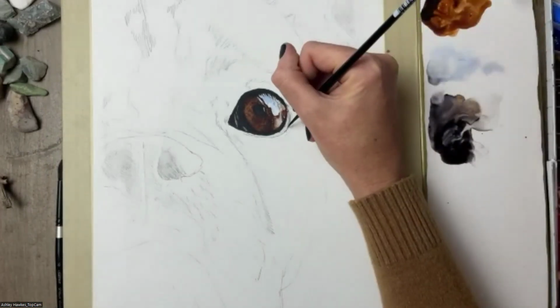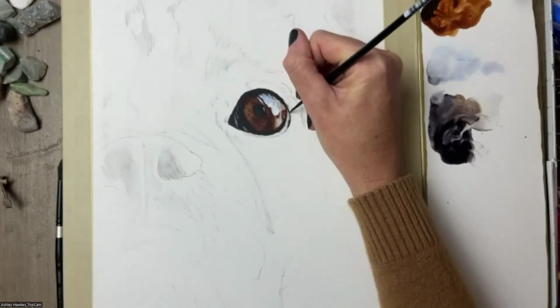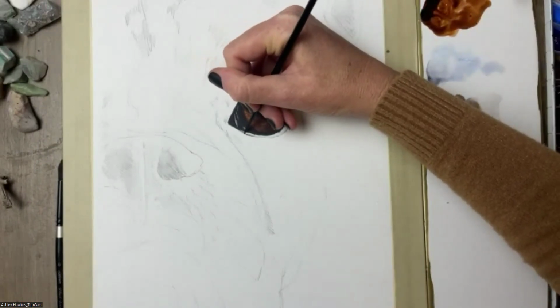Absolutely. Okay, I'm going in with my neutral tint, and it's not completely dry yet. You can kind of see that bled a little bit. I'm not worried about it. I'm just looking at the lower lid water line.